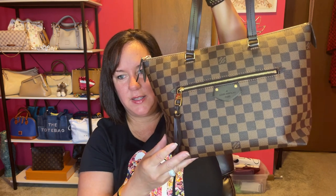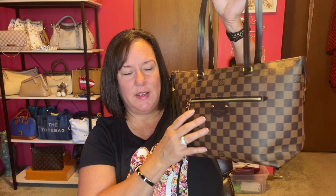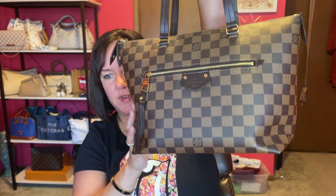I think she might have had the MM, but I wanted a little bit smaller version. It is perfect, and the shoulder drop is perfect. I was heavily influenced on this purchase. I got this off Fashion File, in the Damier Ebene. I think I got it under 1,000, and it has been used a lot. I love the long zipper pull leather tab here, but the front pocket's amazing. I've done many videos on this, and I was heavily influenced to buy it, and it is amazing.